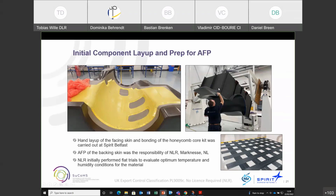NLR were responsible for the fibre placement, so I'm not going to get too much into that. Wilco Gerrits and the team will provide more information on fibre placement. However, it is important that I show you some images of the fibre placement in a subsequent video, which I'm going to do now. I will point out that NLR carried out multiple layup trials using different materials on the flat before we decided to go ahead with the final demonstrator.